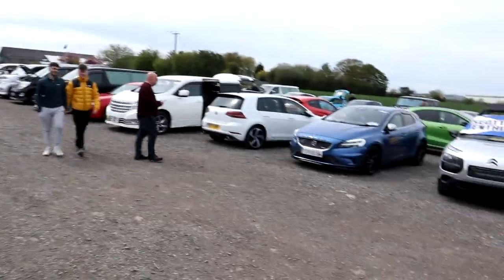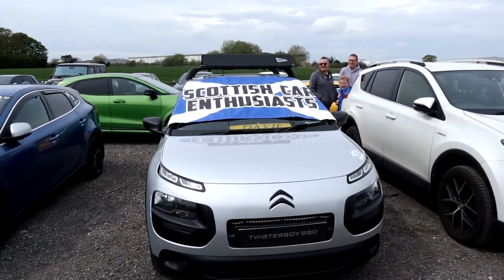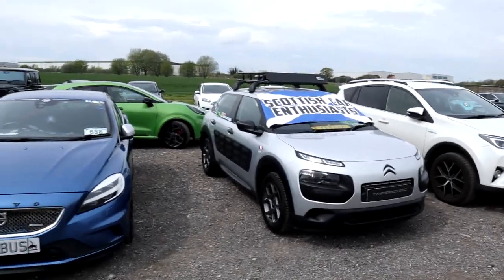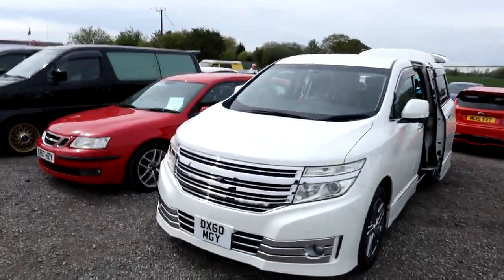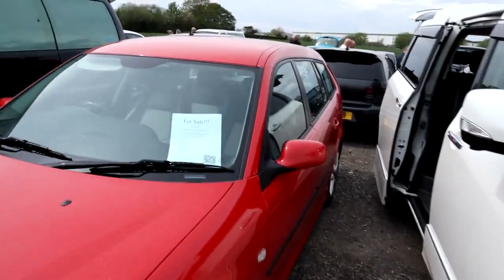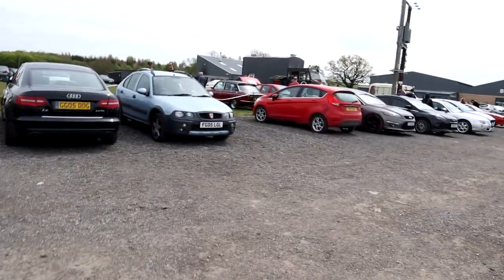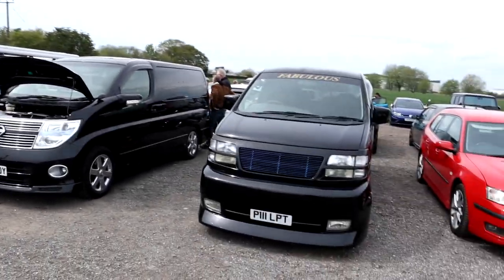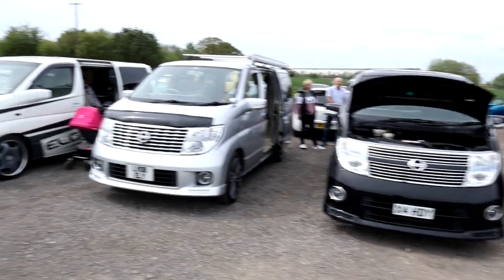And depending on what channels you watch, or elsewhere on YouTube, you may know this car. You can find him by searching Scottish Car Enthusiasts and Trains TV. All the way down from Edinburgh this morning, he made the trip specially. Nissan Elgrand. Another Saab estate. This one's for sale. So if anybody wants a Saab estate, pause that, get the details, get in touch. And we appear to have a foursome of Nissan Elgrands in various stages. Possibly the Japanese version of the old Volkswagen camper van.